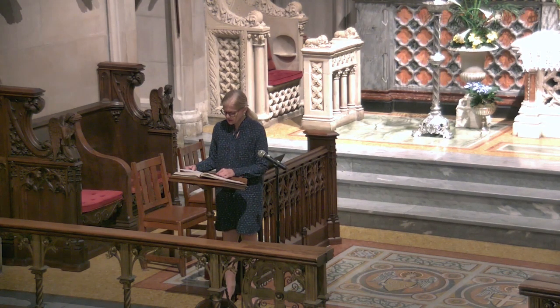Then he said to them, "Oh, how foolish you are, and how slow of heart to believe all that the prophets had declared. Was it not necessary that the Messiah should suffer these things and then enter into his glory?" Then, beginning with Moses and all the prophets, he interpreted to them the things about himself in all the scriptures.